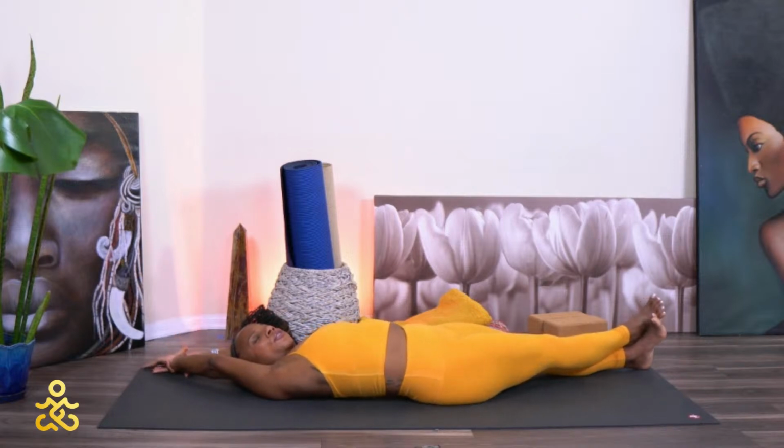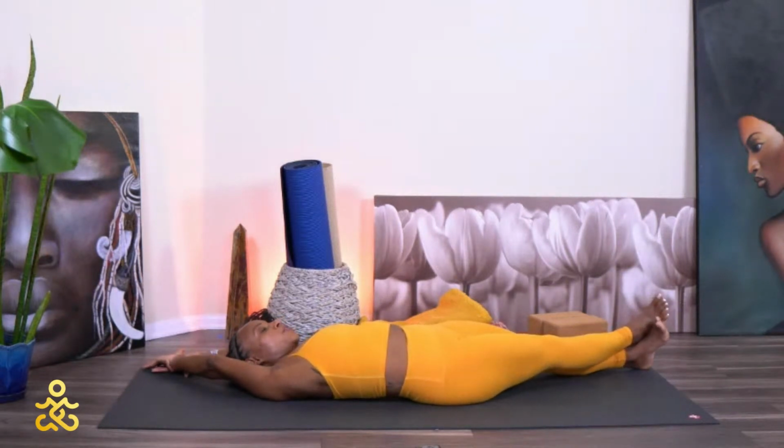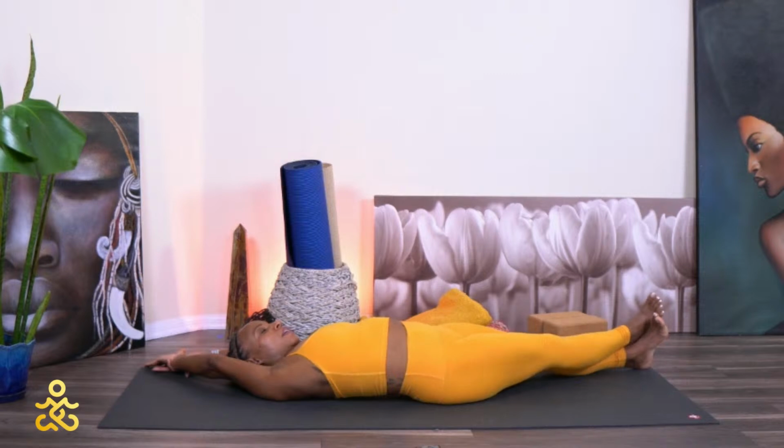Draw your shoulders away from your ears. And now you're just going to gently rock your hips side to side. And just taking this small little movement can make a world of difference in what you experience in your body, what you experience in your practice today. And now come back to steady.